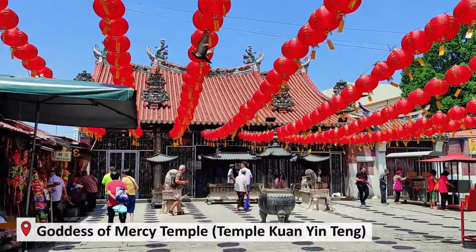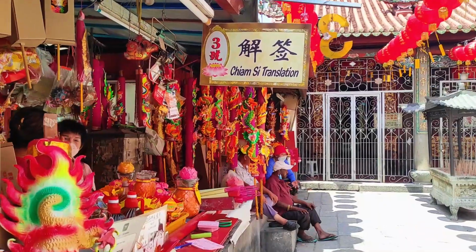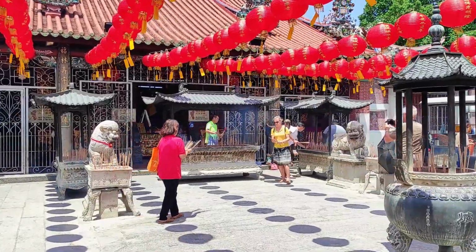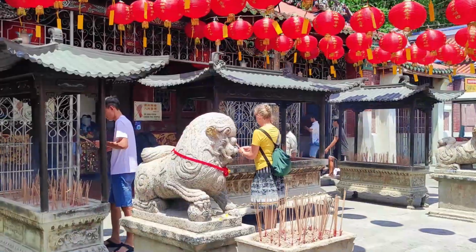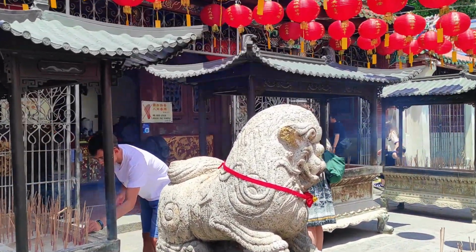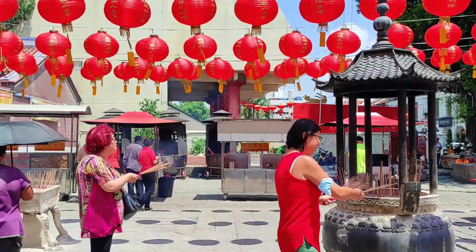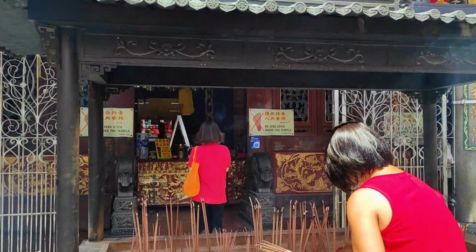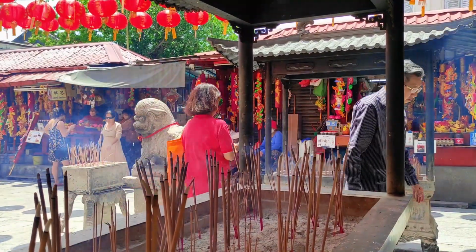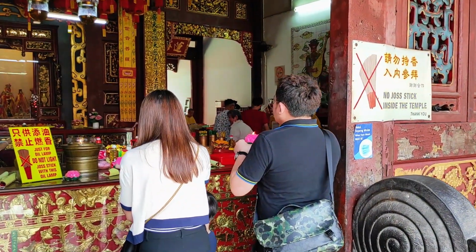This is the Goddess of Mercy Temple, or Kuan Yin Teng. It was built in the year 1728 and is the oldest temple in Penang. It is dedicated to Kuan Yin, the Chinese goddess of mercy. The temple was established by early Chinese settlers from the Fujian province. For almost 300 years, it has been an important place for Chinese culture and religion.